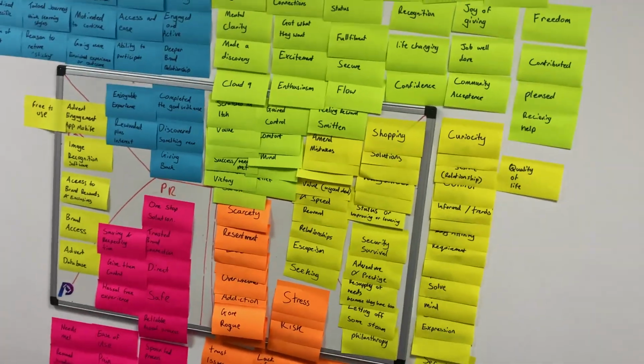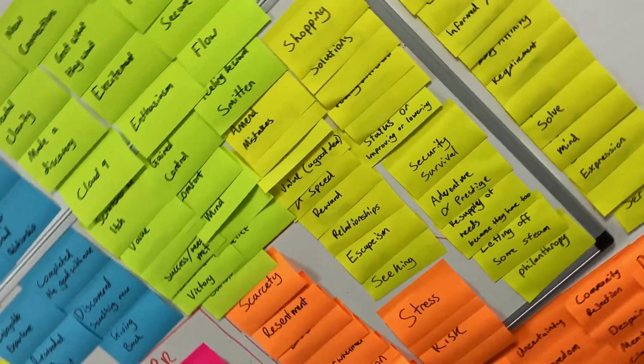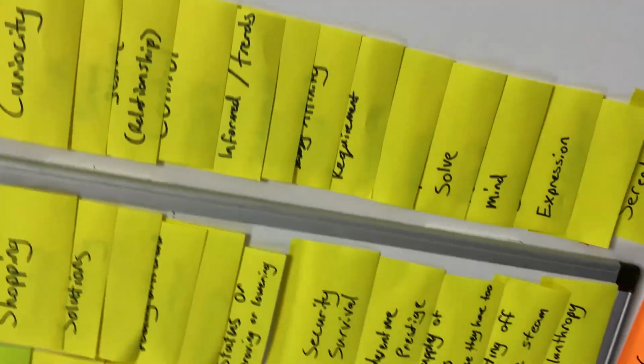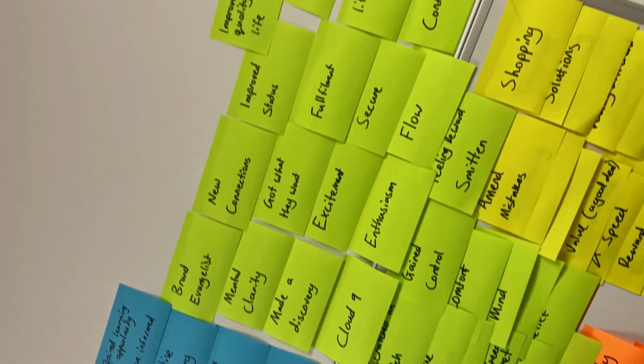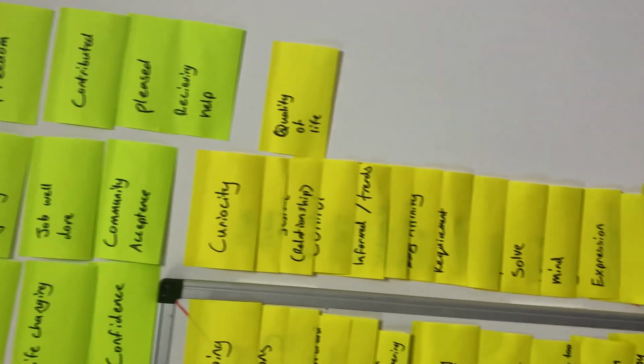How would you describe the whole value proposition canvas in one word? How would you sum it up? I'm going to have to say two words. Okay. I would say validated clarity. Because sometimes when everything's in your head, it's hard, but when you put it all in front of you and you can look at it all, you can see if there are any gaps. Or you can see connections between things that maybe you hadn't thought of.